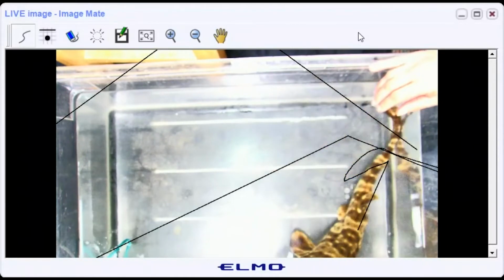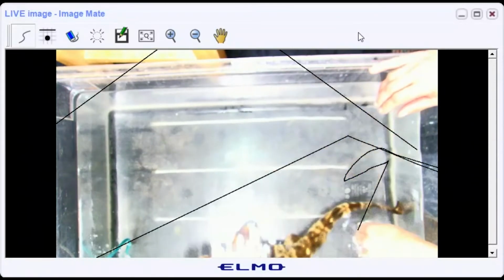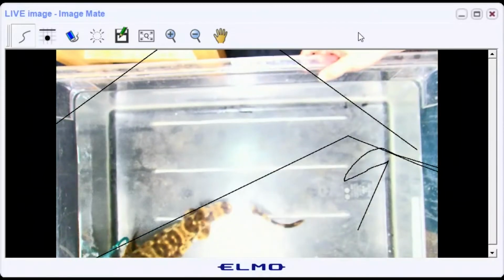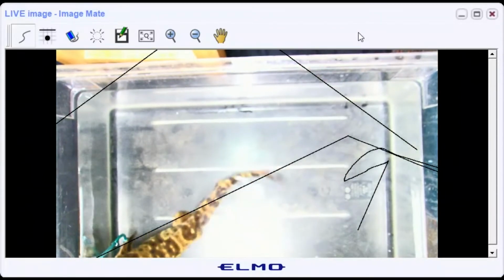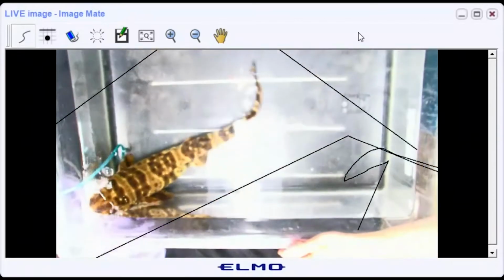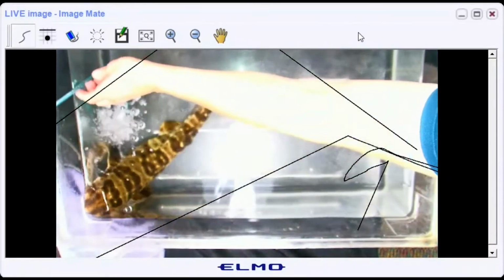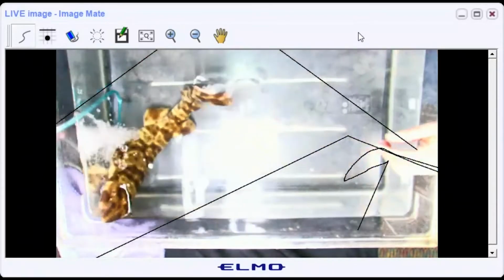And something else that is really amazing about sharks is that they can actually sense heartbeats of other animals in the water. So even if they can't see the animal, they can actually sense the heartbeat, which is going to let them know where that animal is.